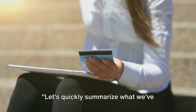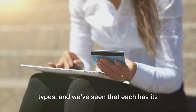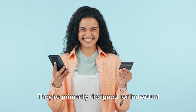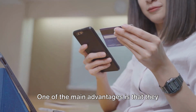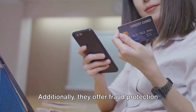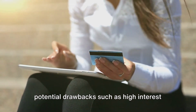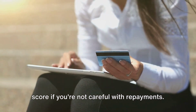Let's quickly summarize what we've learned today about personal and business credit cards. We've delved into the intricacies of both types, and we've seen that each has its own set of benefits and drawbacks. We started by understanding personal credit cards. They're primarily designed for individual use and personal expenses. One of the main advantages is that they often come with rewards programs, like cashback or travel rewards. Additionally, they offer fraud protection and can help build your personal credit score. But remember, they also come with potential drawbacks, such as high interest rates and the risk of damaging your credit score if you're not careful with repayments.